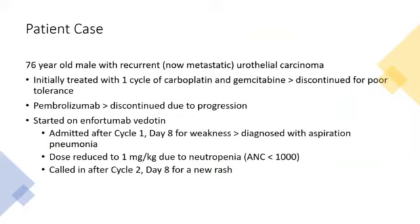So this was a 76-year-old who had recurrent but now metastatic urothelial carcinoma. He had 1 cycle of carbo and gem, but this was discontinued for poor tolerance. Changed to Pembro, unfortunately had disease progression. So then we started him on enfortumab vedotin.